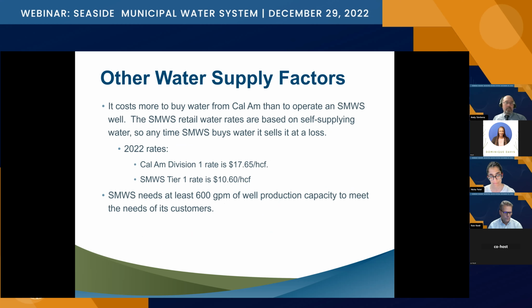cost to customers. It costs more to buy well water from CalAm than it does to operate our own system. The municipal water system rates are based on just pumping our own wells. So we charge customers $10.60 for 100 cubic foot. CalAm's rates are based on operating a much larger system with multiple water supply projects behind that. Their minimum rate is $17.65 per 100 cubic foot. Obviously, if the city is buying water at $17 and selling it at $10, they lose money on every gallon they buy. So we don't want to do that as a long-term solution.